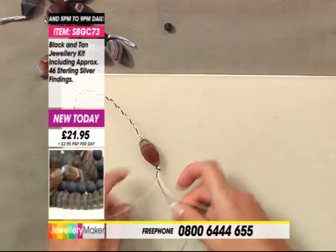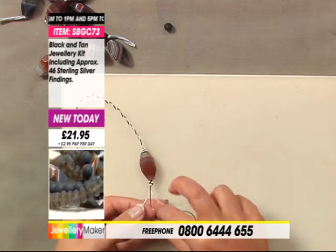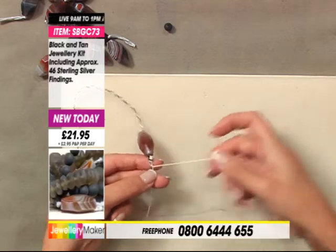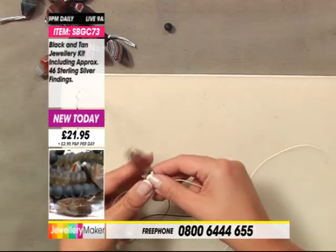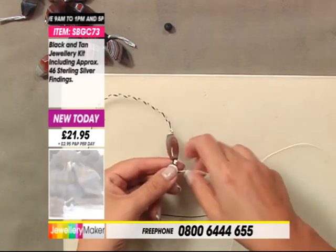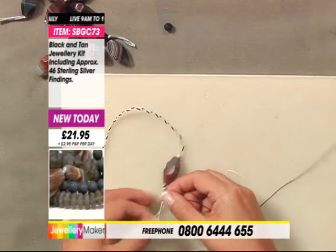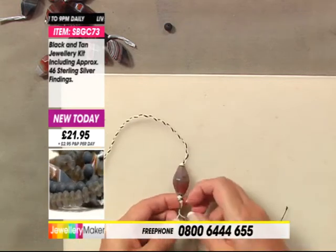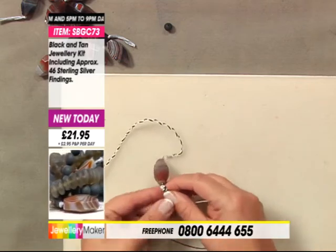So I'll get my black cord in the middle so we get a nice even pattern. And then just working from left to right, and holding it with your thumb and your fingers just to keep it straight, flat, and so you get a really nice plaited effect and it doesn't bunch up too much. And you could make it quite loose if you wanted to, so that's another thing, or you can pull it quite tight. You could also do macrame with this, if macrame is your thing.